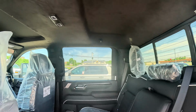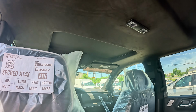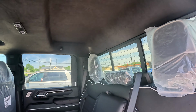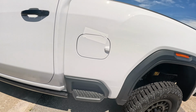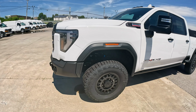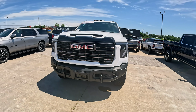This also has a sunroof, I forgot to mention up top. And this is kind of suede. You can see the cutouts here, plenty of room in the back for your passengers, and a power rear view window. Fortunately, we cannot drive this truck today because, as I mentioned, it just came off, I think yesterday. So I have to get it checked in and everything.